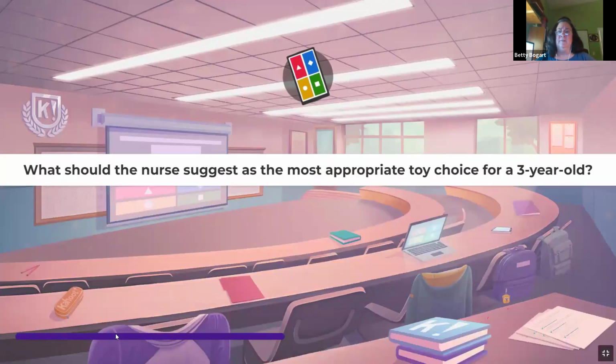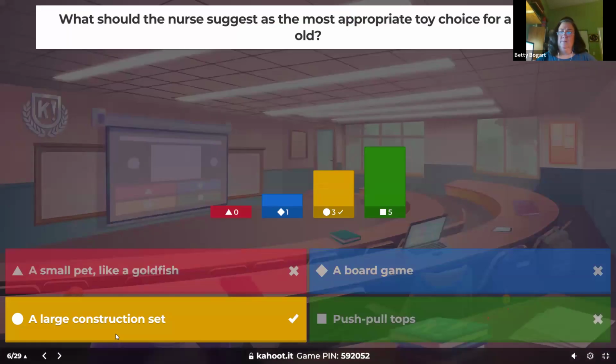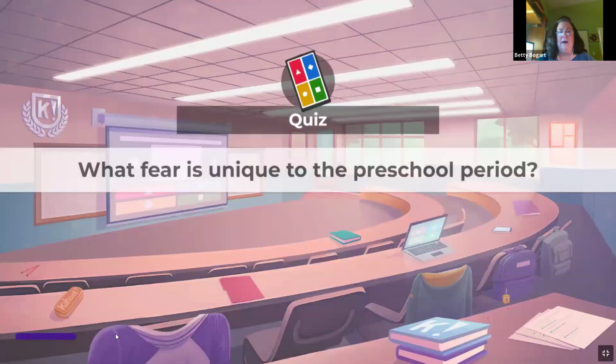What should the nurse suggest is the most appropriate toy for a 3-year-old child? So a 3-year-old is still a toddler, 1 to 3, going up into the preschooler, right? The only appropriate choice is a large construction set where they can make and build things. Push-pull tops, the tops you pull, they're not going to be able to do that. And also remember, nothing with small parts. Everything goes in their mouth.